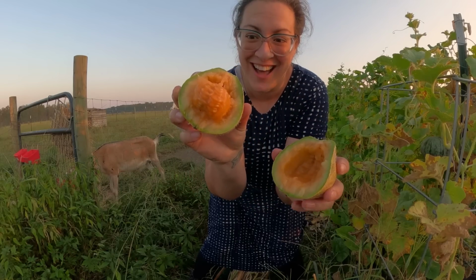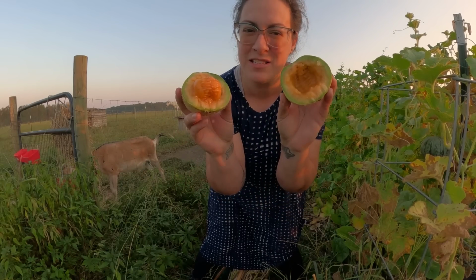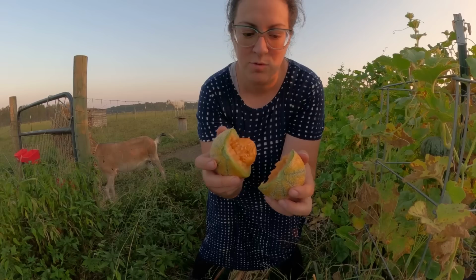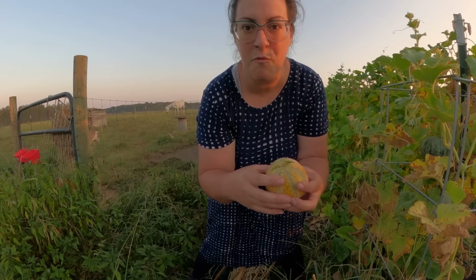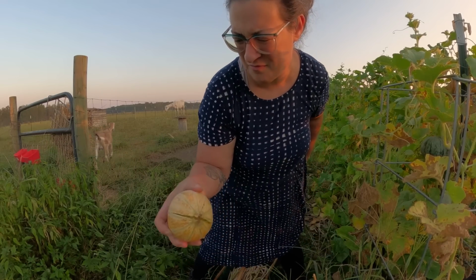That is a lot closer to normal. Now it's a lot smaller than I've seen in years past, but it very well could be a nutrition thing, and the fact that this plant has kind of been suffering essentially the whole year.